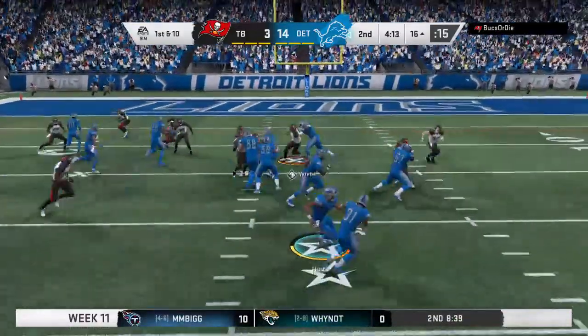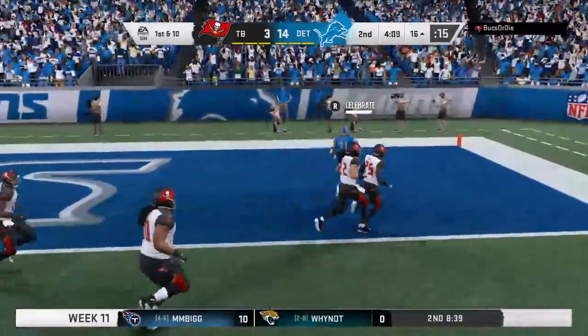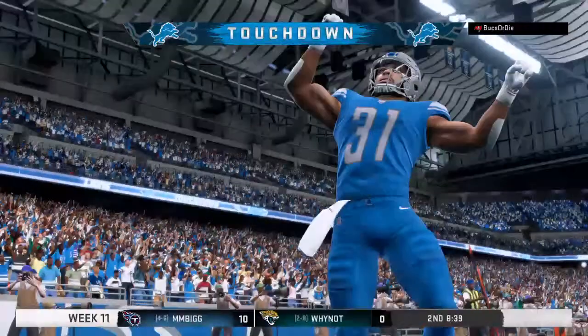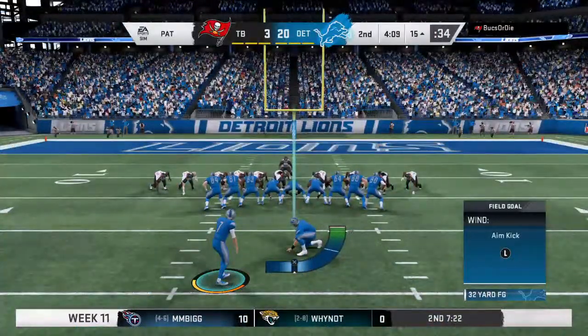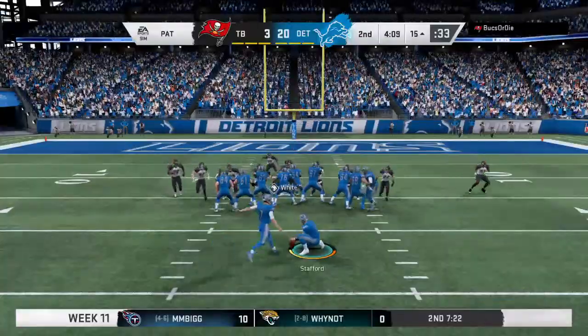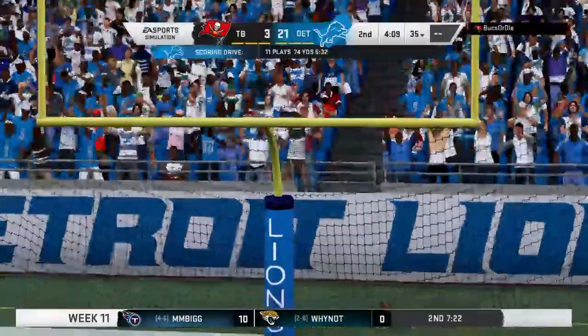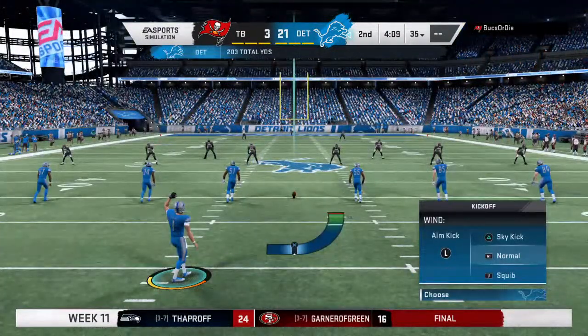They'll run on first down. It's Johnson. Johnson with a burst, a first down and more. And he takes this one in for a Lions touchdown. Ty Johnson, his 5th touchdown now on the year. And the Lions are able to extend their lead. Extra point up and good by Catanzaro. And the lead is up to 18 now.